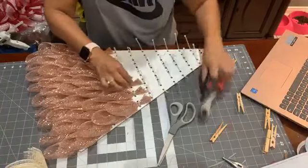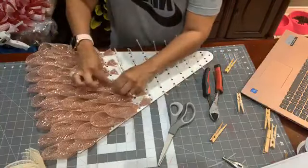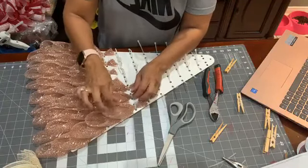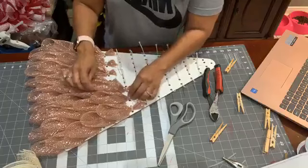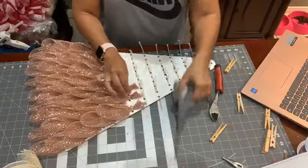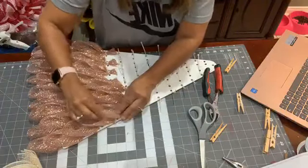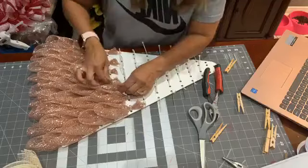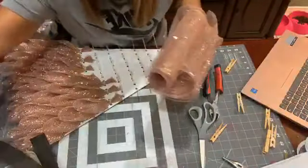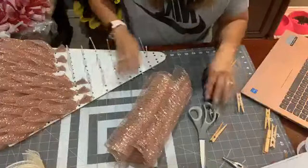You like it? Awesome. Very popular. I'm not really a rose gold fan, but I did, y'all. I found some awesome Nike slip-ons that have the rose gold Nike across the top. I'm not usually a rose gold fan, but they were pretty. So I had to get me a pair. Don't tell my husband. Shh. Don't tell him. They're in my closet. They've been in there quite a while.